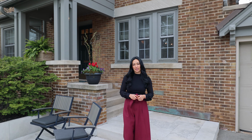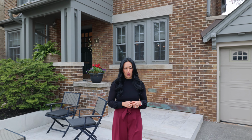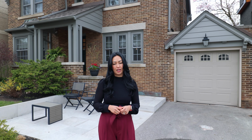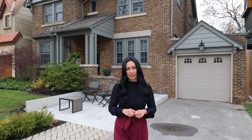The location of 29 Grenadier Heights creates an atmosphere that truly connects you with nature while being perfectly balanced by its proximity to the best of urban living. It is situated just a close distance to the trendy restaurants and shops in Bloor West Village and Runnymede Subway Station and has very easy access to the Gardiner Expressway.